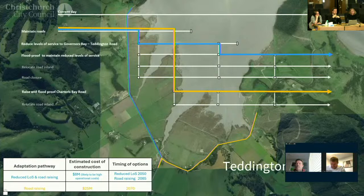To talk you through why this is needed, the road is obviously really flat. It's in a really ecologically significant wetland, lowland environment. As sea levels rise, the road will be overtopped and flooded more often. So either we can raise it up out of those flood levels, move it inland, as is indicated by some of those white lines, those alternative pathways, or road closure is a possibility, which you can see has not been preferred by the panel.